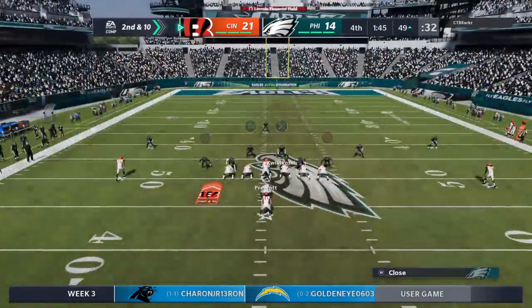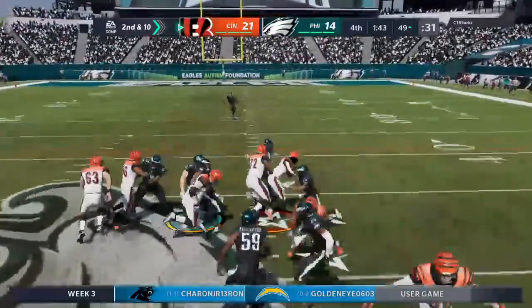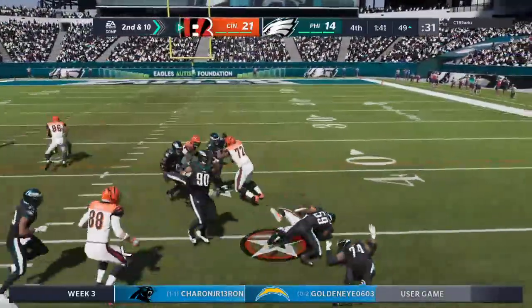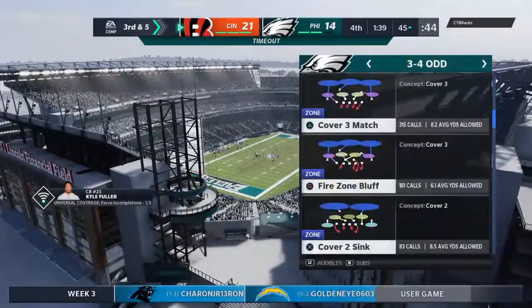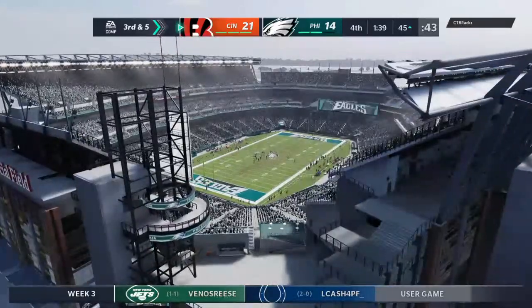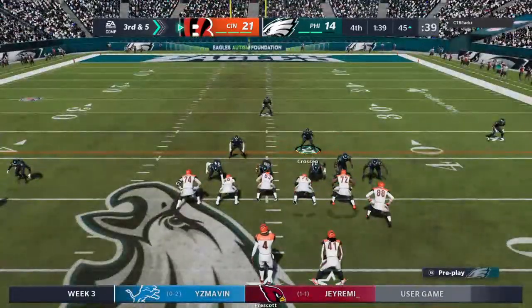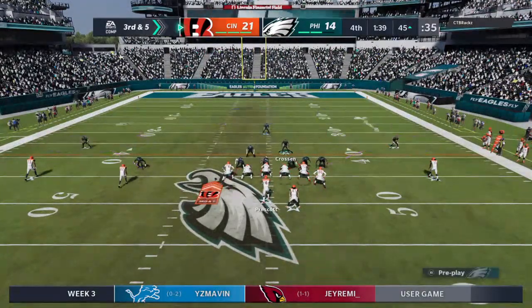An incomplete pass on first down. That leads to a 2nd and 10. A 10th carry for Kamara. 5 yards. Now it's 3rd and 5. The Eagles going to take the first of their timeouts as they'll talk it over here before what will be an important 3rd down. And it's 3rd down.